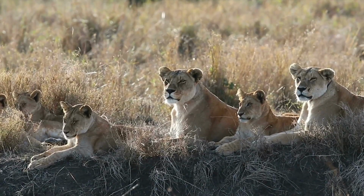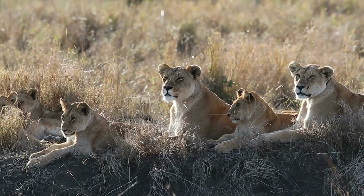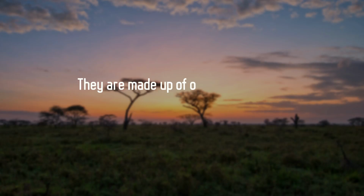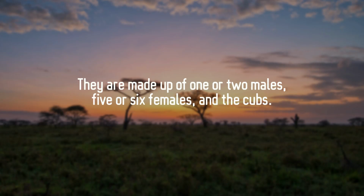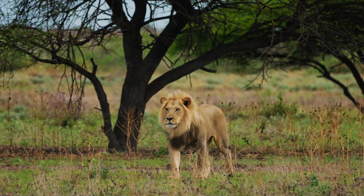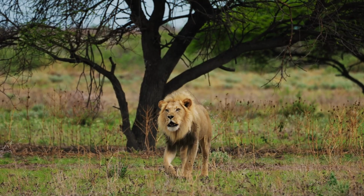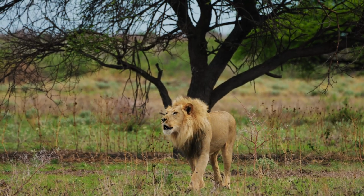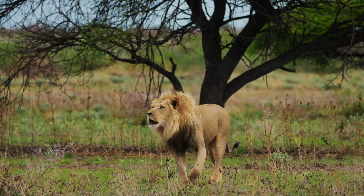The only big cats that form groups are African lions. These are known as pride groups. They are made up of 1 or 2 males, 5 or 6 females, and the cubs. Some lions are nomadic. These African lions spend their days exploring on their own. The roars of lions are used to announce their presence.